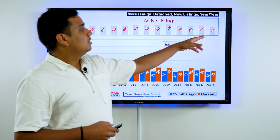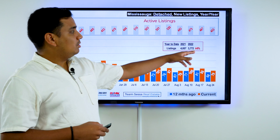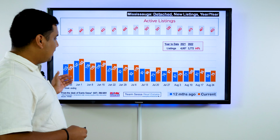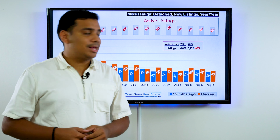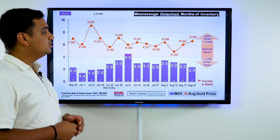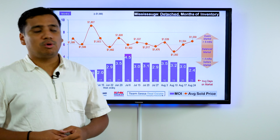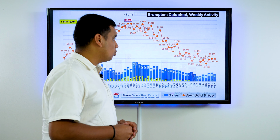Active listings are currently sitting at 453 listings. We're actually down 6% from the same time last year, but as you can see, we've recently been kind of outpacing where we were last year. So months of inventory is still in a seller's market. We're at 2.4 months of inventory with average days on market being around 23.